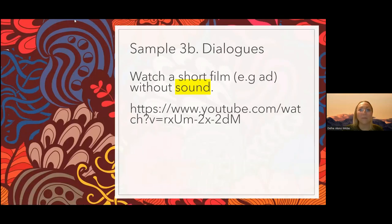Now, this is an idea for dialogues. You can get them to write dialogues in many different ways, but using a short film is something I like very much. I'm sure you do as well. Short films can be found, and if there's only music, for example, you can always use an ad. There's no talk, but if you were to add a talk, what would it be? What would you add to the advertisement or to the program?